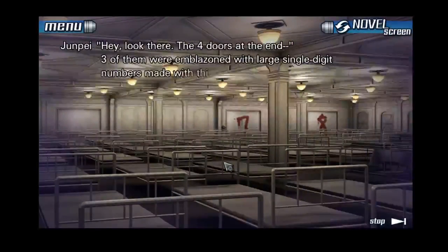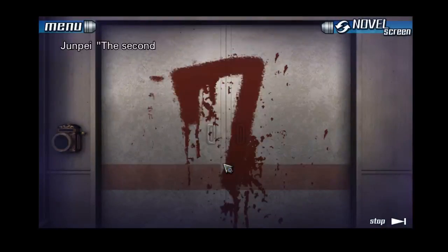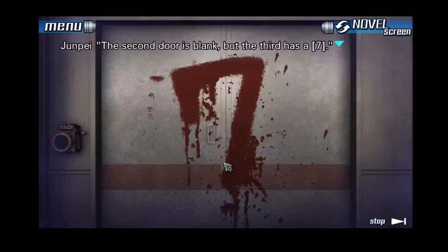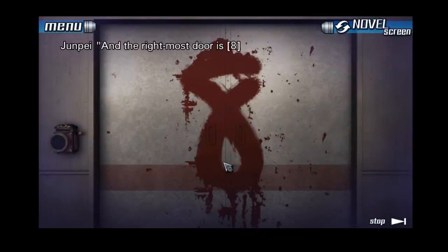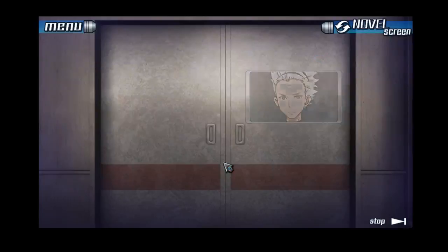Three of them were emblazoned with large single-digit numbers made with thick red paint. The left door says 3. The second door is blank, but the third has a 7. And the rightmost door is 8. There's no doubt. They're numbered doors. Why is the second door blank? That seems kind of strange, don't you think?